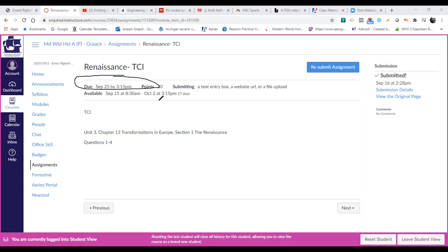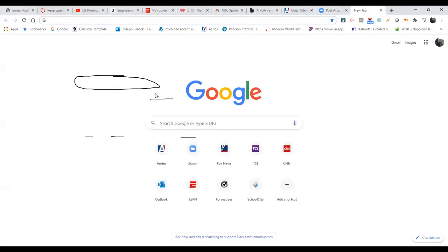So the due date for this assignment as well as the map assignment is not until a week from Friday. And it's open until October 2nd. So you're going to look at Unit 3, Chapter 13, or Lesson 13, I think they might call it, Section 1. So there are questions over, let me erase that real quick. There are questions over the Renaissance.